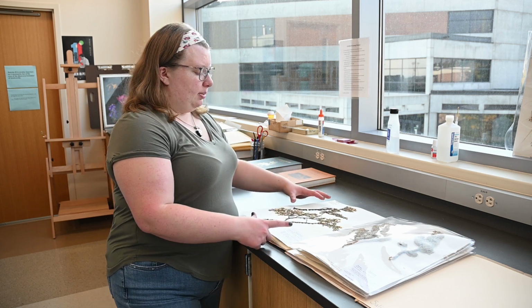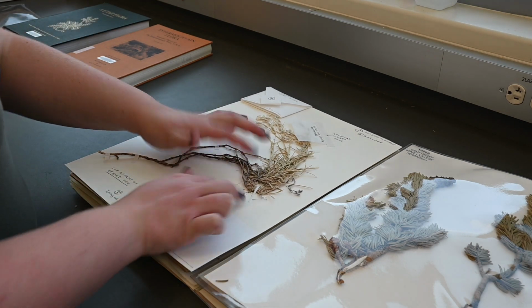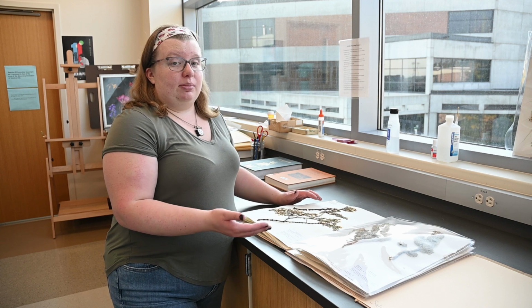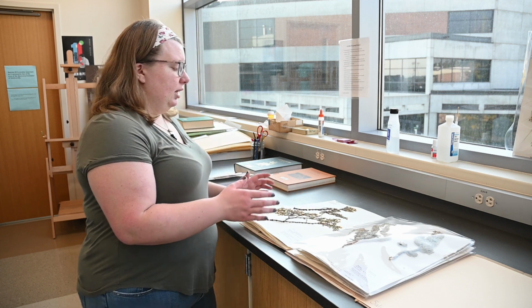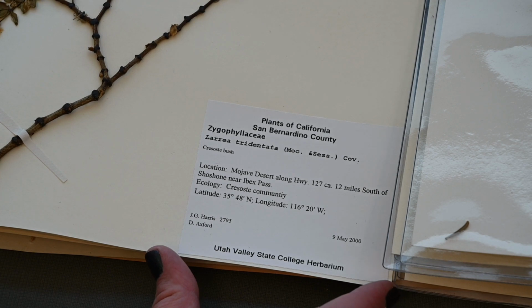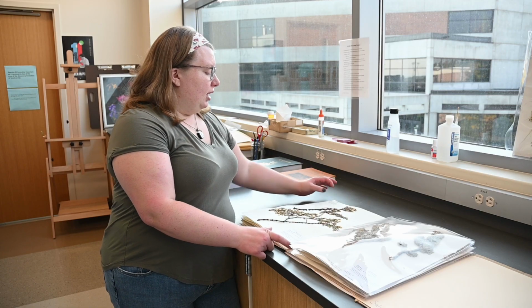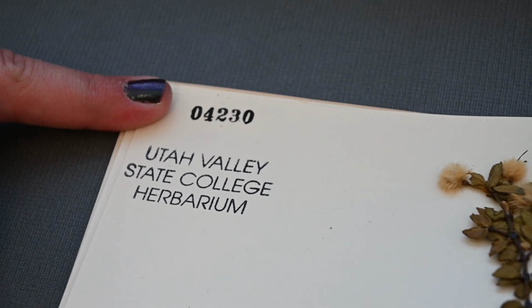So we'll put our plant specimen on, and what we currently do is use a linen tape instead of glues that were used in the past, because linen tape doesn't harm the specimen as much as glues do. Once we've got the specimen down, we'll put on the label with the information we collected out in the field and the name that we found with the floras. Then we'll give it an accession number and our stamp for our herbarium.